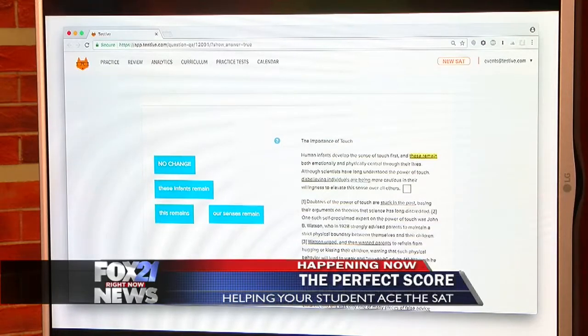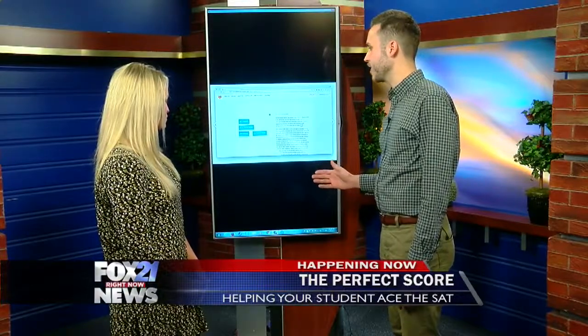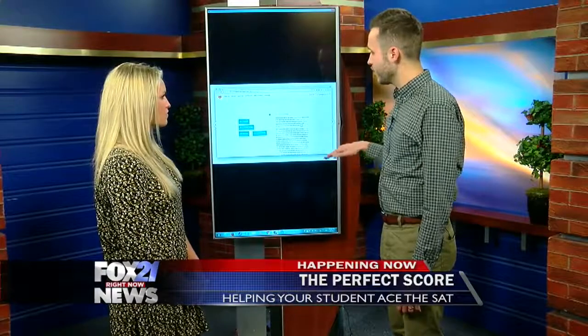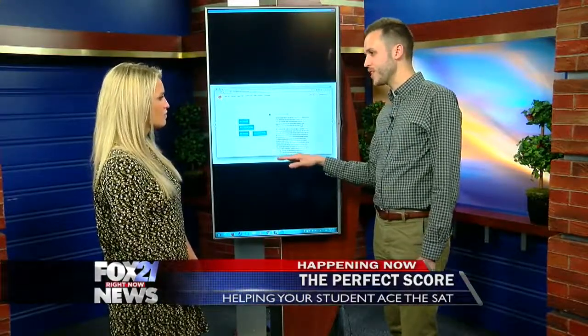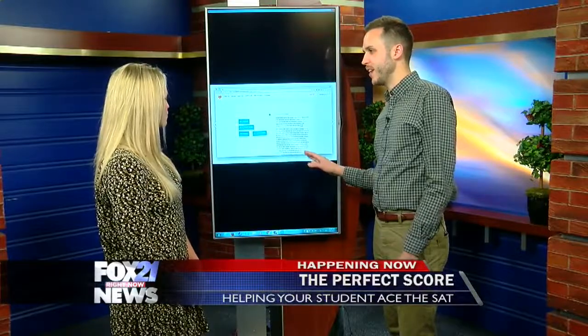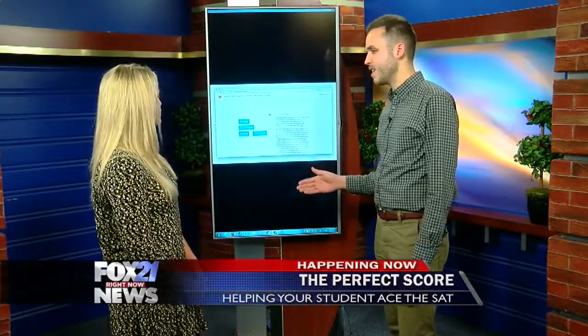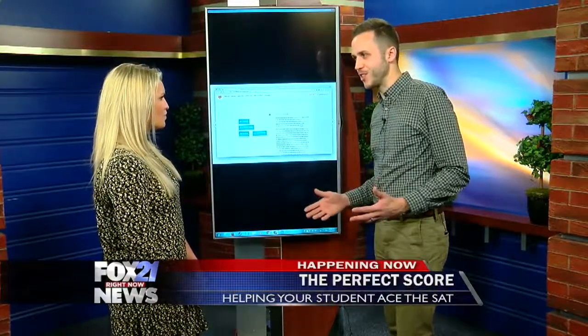Okay, sure. So the first sentence that you read, students sit down and they read this sentence. Human infants develop the sense of touch first, and these remain both emotionally and physically central through their lives. And this highlighted portion, you can see there's no question. Students just have to decide which of these four choices should be substituted into the highlighted portion. Should it be no change, these infants remain, this remains, or our senses remain? So all kind of variations on the same thing.